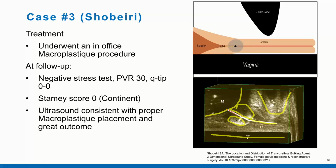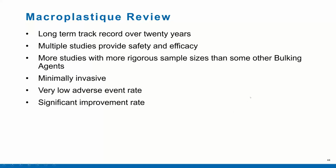For us, it has been impressive that when we image patients with Macroplastique versus the other types of bulking agents, Macroplastique seems to have a more reliable application in terms of where it's supposed to go. We'll show that in some other cases as well. So I would take from what you just said that ultrasound is probably not necessary when you're doing these, but from an academic standpoint it is very nice because it seems to confirm that this bulking agent is more likely to be where you would expect it to be than perhaps others. Absolutely.